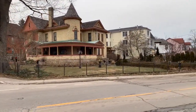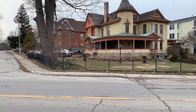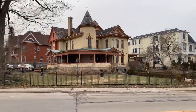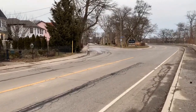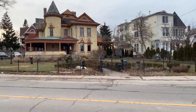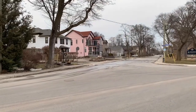Now I heard, somebody told me, it might have been my brother, because he's really into history and things like that. But back in the day, when they built homes like this one here, they hired carpenters from Paris, and they all came down here and did a lot of building. So that's why you see a lot of homes like this with that style. Oh, look at this pink one. That looks like a new house. Pretty in pink.